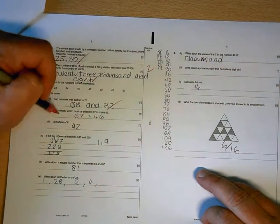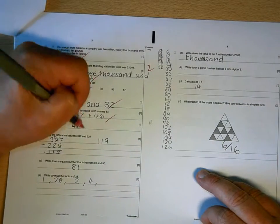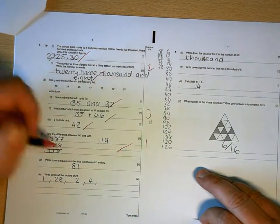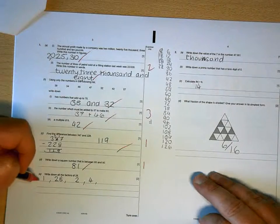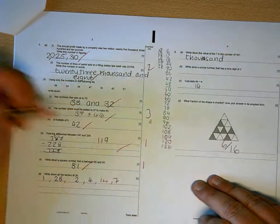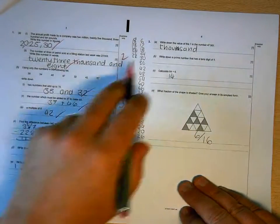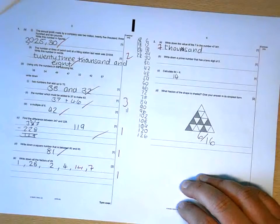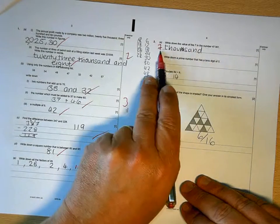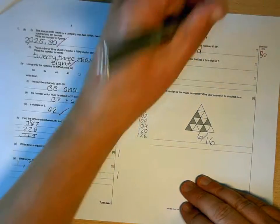That's fine. 46 is correct, and that's correct. 119 is correct. 81 is correct. And here you have missed out 14 and 7, so you're only going to get one mark there. For this, you have to say 7,000. It's in the thousands column, but its value is 7,000. If it was a 3, it would be 3,000 and so on.